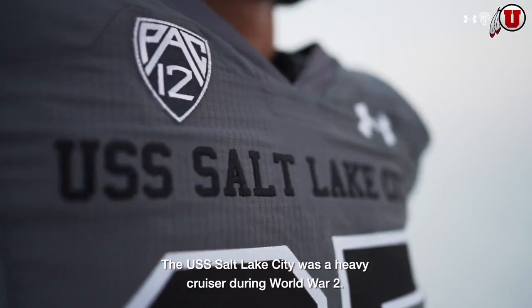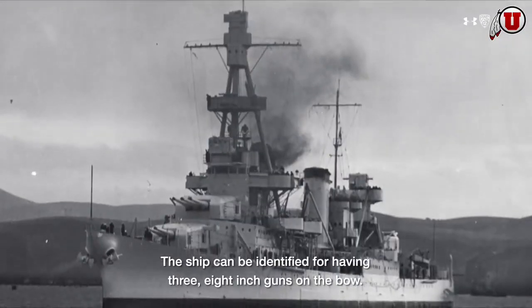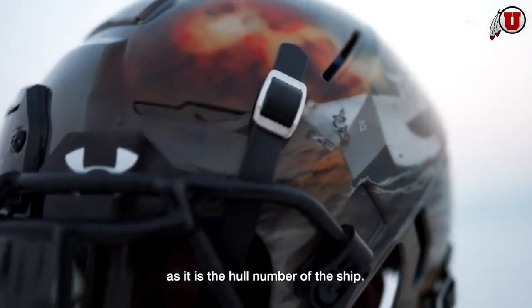USS Salt Lake City was a heavy cruiser during World War II. The ship can be identified for having 3 8-inch guns on the bow. We chose to feature the number 25, as it is the hull number of the ship.